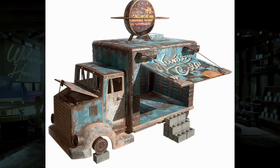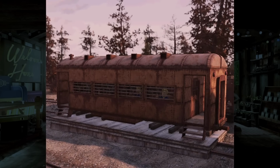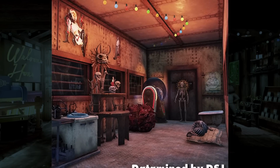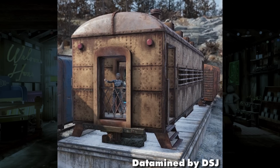And then remember that Nuka-Cola truck that we got a few weeks back? We now have a blue variant as well for the Nuka-Cola Quantums. There's also a new prefab that's been Datamined. This time it's a kind of train carriage type of theme going on with this one. We have had a similar one in the past, but this one looks really cool, and I like the kind of barred up windows that it has. Also looks to have plenty of space on the inside, so definitely looking forward to this one coming in.